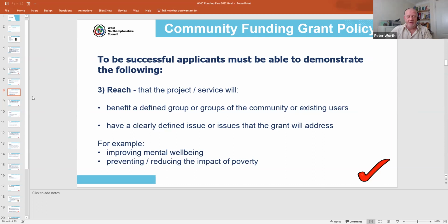And you've got to have a clear definition of what the issue you're seeking grant funding is seeking to address. So for example, improving well-being, preventing or reducing the impacts of poverty, increasing community participation, crime reduction, increasing physical activity, providing access to green or open spaces. We cover a wide variety of things on there. So it has to have some reach. The next slide.